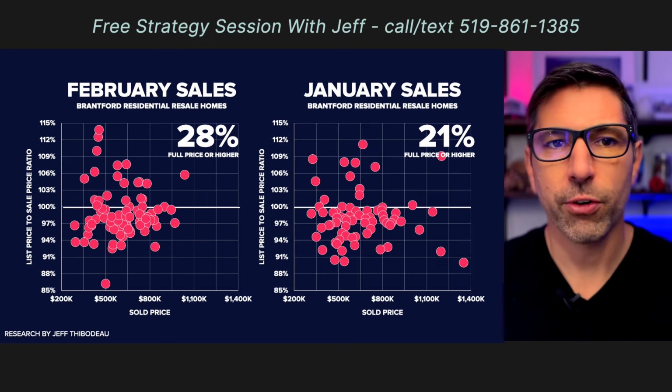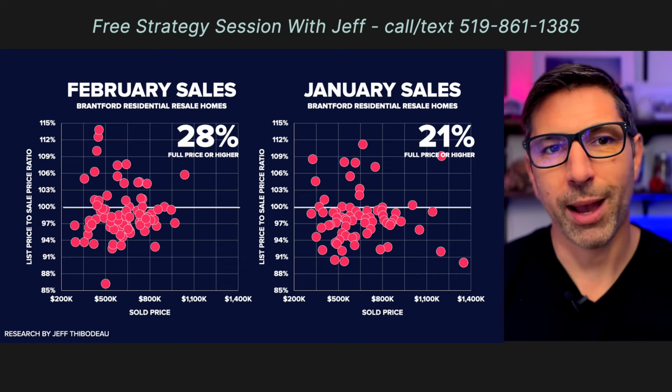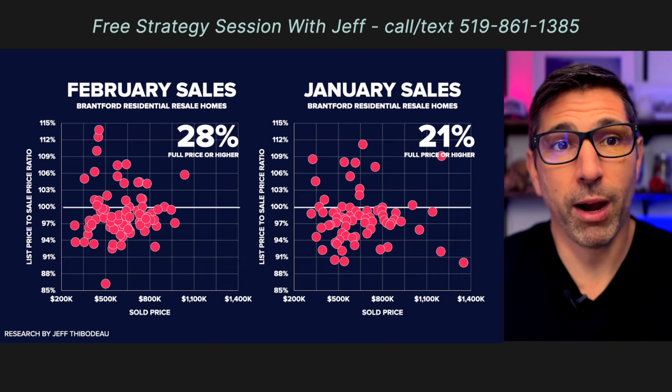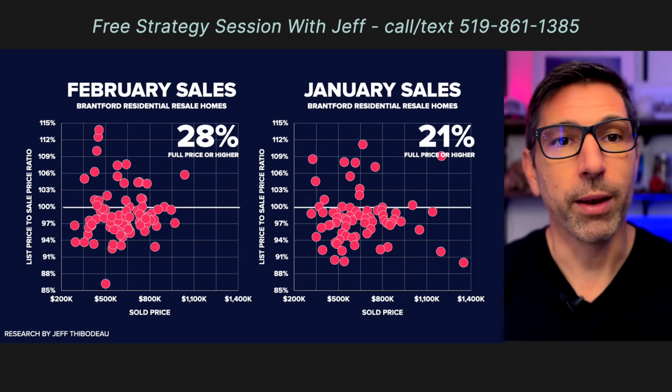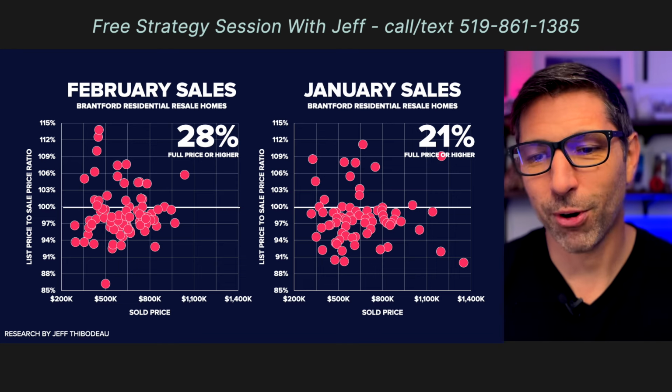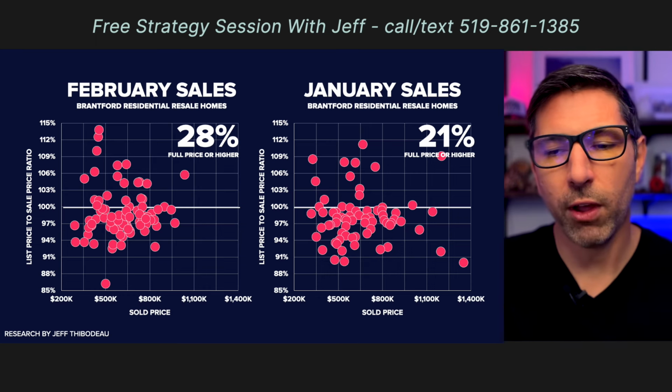Now it is clustered around the more affordable price points. That's where we are seeing a lot more of those bidding wars happening, but that tells you that there's more buyers out there than there are quality properties for them to buy when more than one person is bidding on a property.